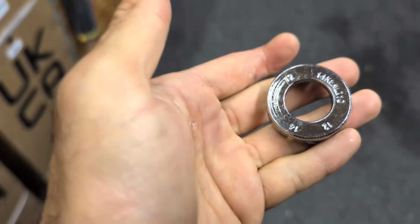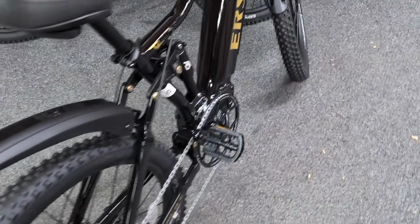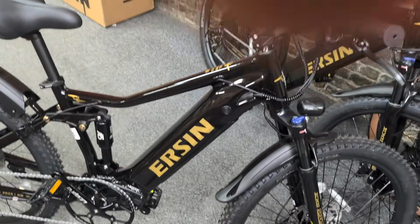So that's how they are. That's how we give these away free as well. I think that's everything. Can't think of anything else. Yeah, that's how these bikes are.